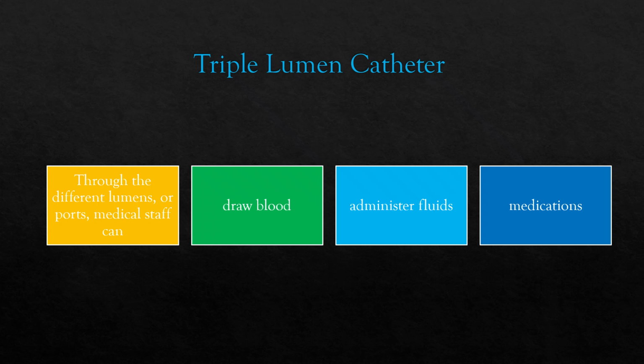A triple lumen catheter is a hollow tube inserted into a blood vessel, duct, or body cavity to keep the passageway open and allow for drainage or insertion of fluid. Attached to the catheter, but lying outside the body, is the lumen. Where three separate lumens are attached to a single catheter, it is called a triple lumen catheter. If you had a double lumen, it would have two outside the body. If you had a single lumen, it would have one outside the body.